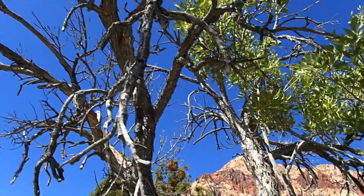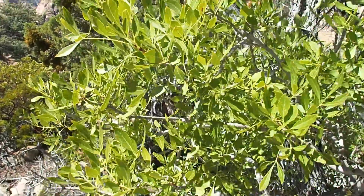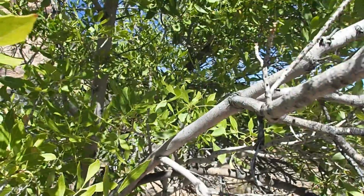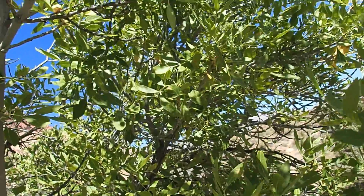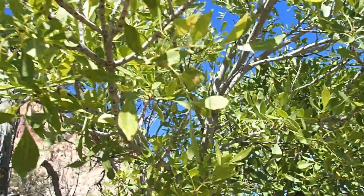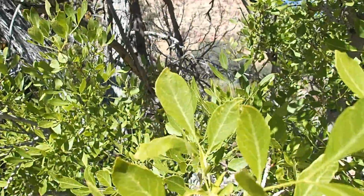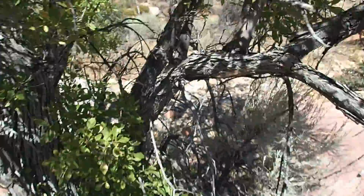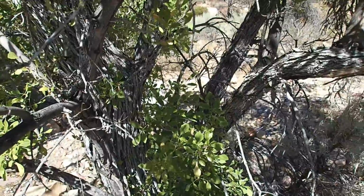Parts of this one are rather dead, but this individual has a lot more leaflets per leaf, at least 5 on average, than that last individual, just down the wash a tiny bit. Some of the leaflets can be ovatish, but most of them are clearly more narrowly elliptic and even asymmetric in a lot of cases. That one's kind of oblanceolate to obovate. And lower, some of those shade leaves are more broad.